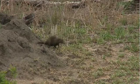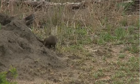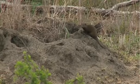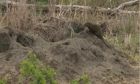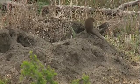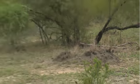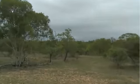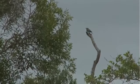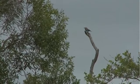Looking for breakfast now. Hey, little mongoose. Maybe back to bed, thinking about it. Where's the rest of your group? Looking around, seeing if I can spot any others. And there's also a lilac-breasted roller. That was the call. For a beautiful bird, they've got an incredibly harsh, almost ugly call.